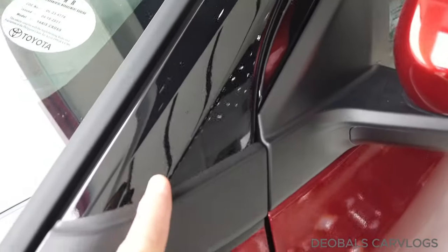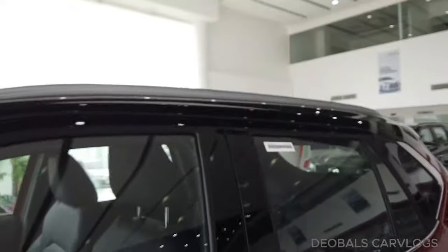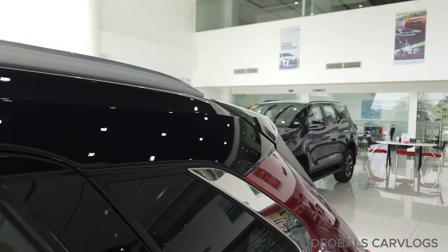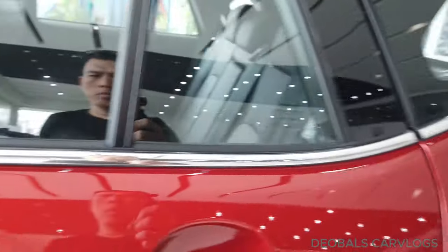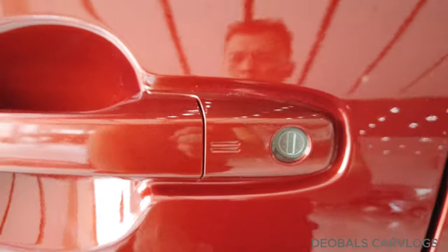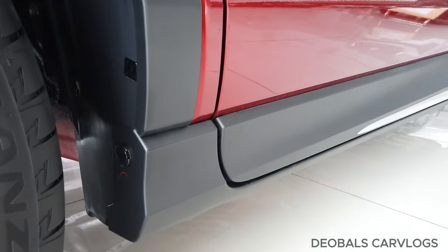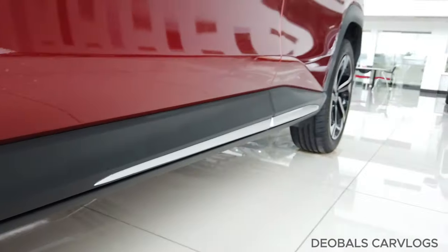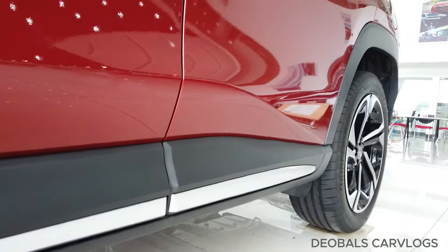And we have here a piano matte finish na accent connected doon sa likod. So since this is the top of the line, it has a black accent here on the side, a piano finish na black with the chrome accent dito sa gilid. So yung handle naka body color and keyless entry. So ito yung sensor. So dito sa side mayroong body cladding na naka matte black finish with the combination or an accent of a silver matte finish.